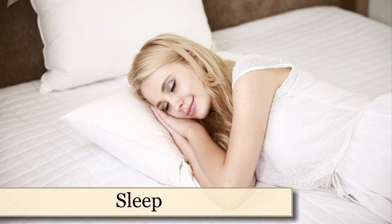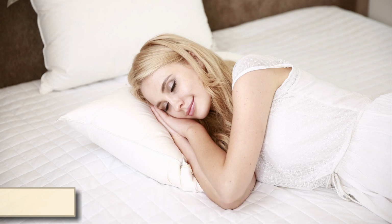Sleep. Research supports lavender as being useful for treating insomnia and promoting a better quality of sleep. Rub a drop of lavender oil on your palms and wipe onto your pillow. You'll get a good night's sleep.